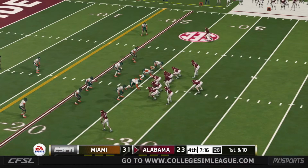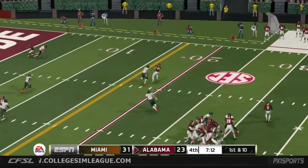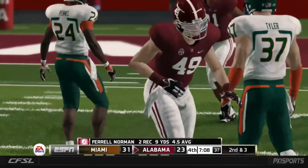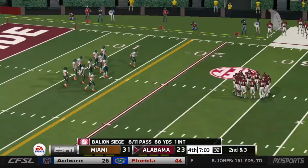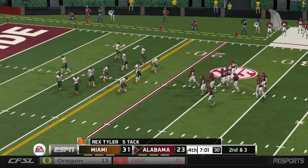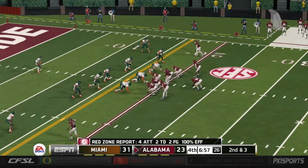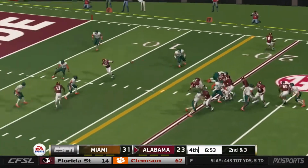Back to the flex bone look with 2 receivers. Farrell Norman comes in motion, play fake. They're going to pass it again. Thrown off his back foot, complete to Norman for a gain of 7. Norman had to turn behind him to catch that. Siege fired a bullet. Norman does a good job bringing that in. 3 straight passes, and they've covered 37 yards for Alabama. Do they stick with the passing game here? 8 guys in the box once again. Norman coming in motion. They will pass again over the middle.